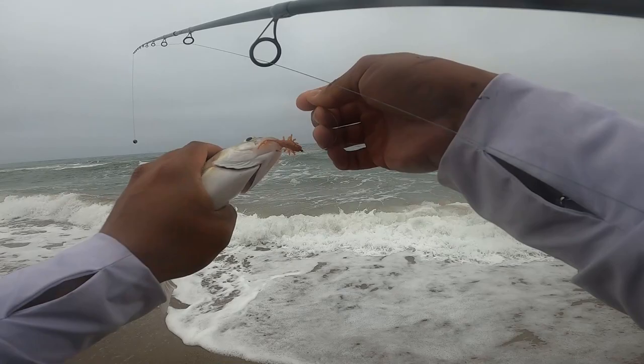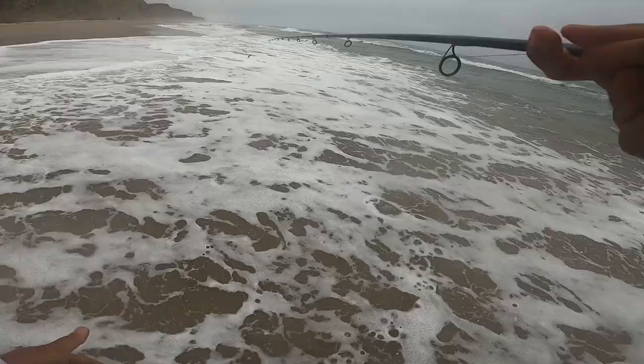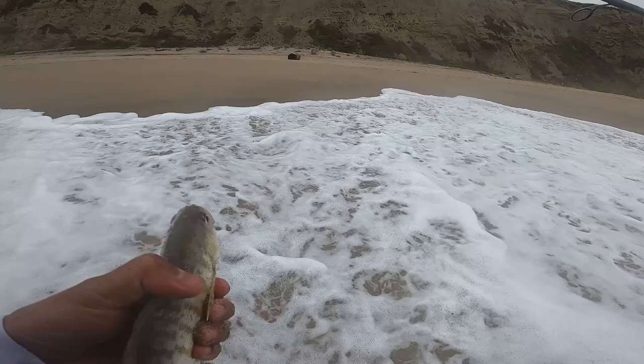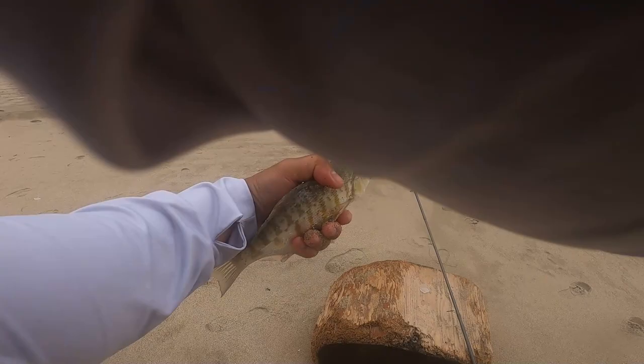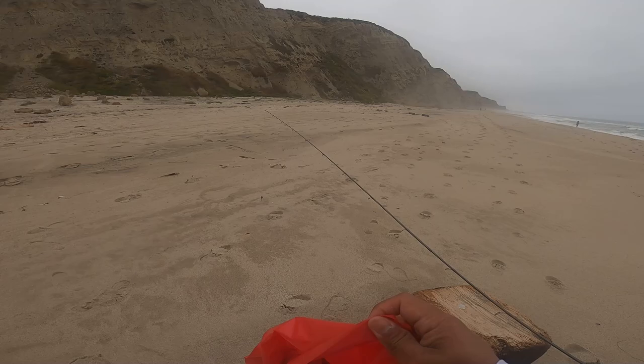Woo! Auger might works, y'all. Let's go. No! No! No. We're not losing the only fish we caught today. Woo! Pan size. Finally. Okay, y'all, one perch on the board. Put her in the bag. Nice.